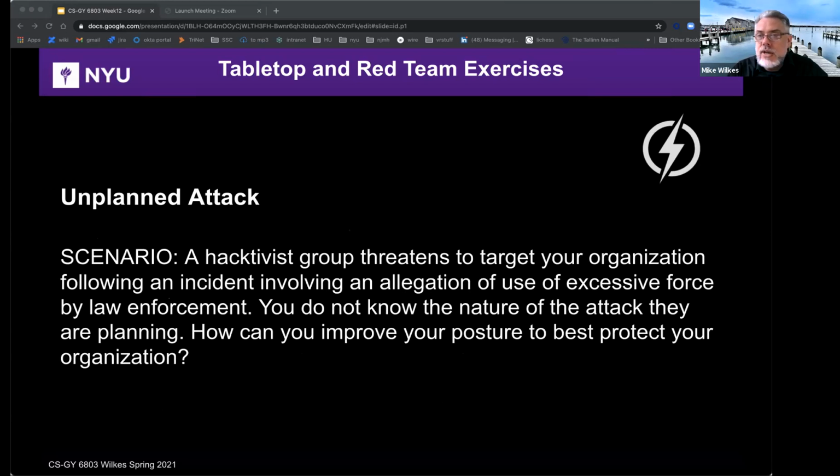So let's say you've heard wind, through a subscription in social media, that Anonymous or some other group is going to be targeting your company. Let's say you work for Visa or MasterCard, who have been the subjects of attacks of Anonymous and amplified attacks and DDoS attacks and things like that.